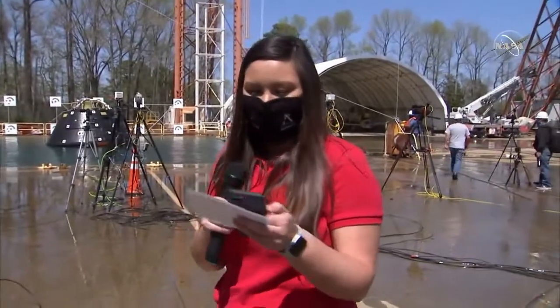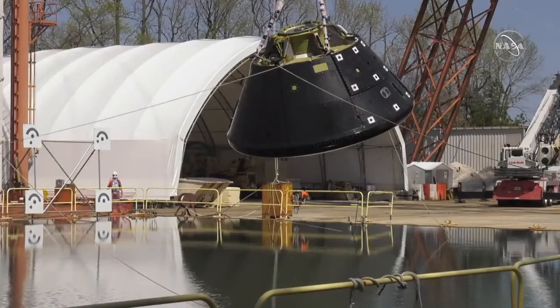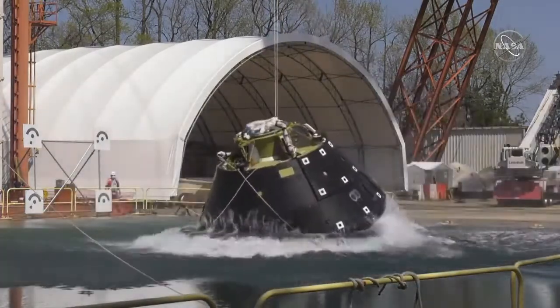Jacob, how high was Orion dropped from today? So Orion was dropped about 7 feet in the air. So not a whole lot of height, but plenty enough to get some good speed into the water and make a nice splash like we saw today.